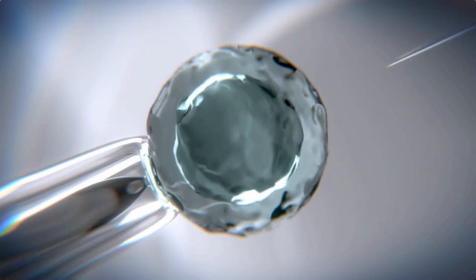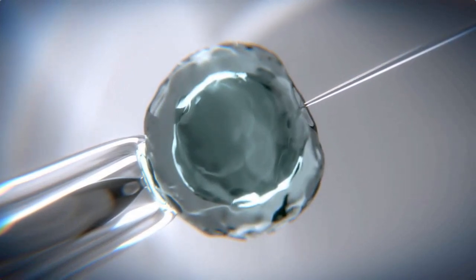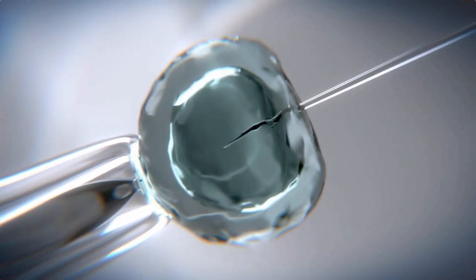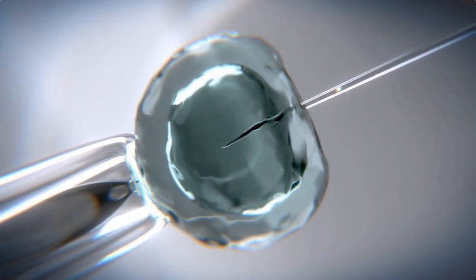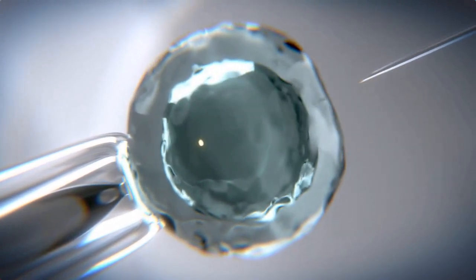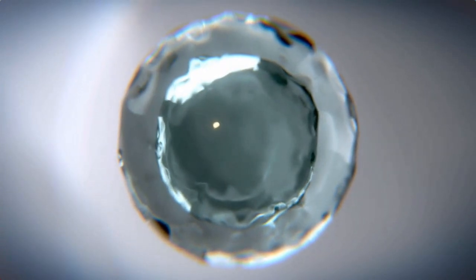You'll see the needle come in from the right and delicately be inserted into the middle of the egg, and then the sperm is now traveling down the needle into the egg, and then the whole process of, hello, how you doing? Want to get a drink? Let's do this. Ha ha ha.